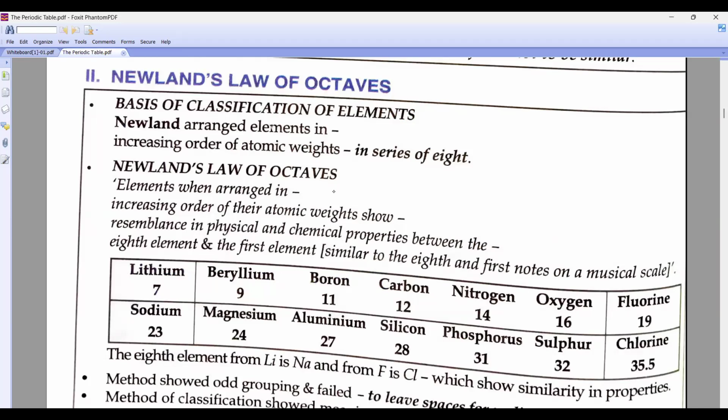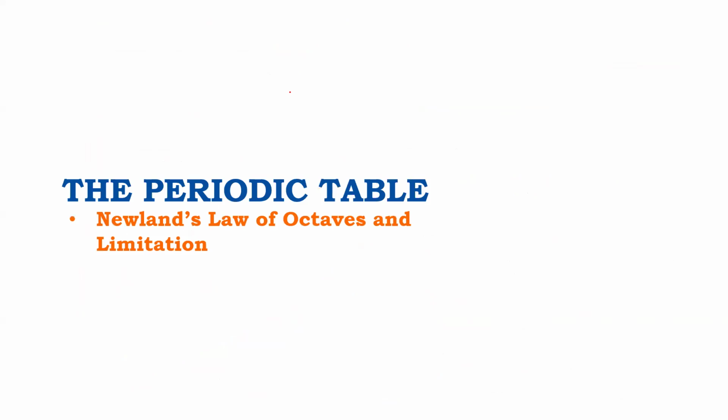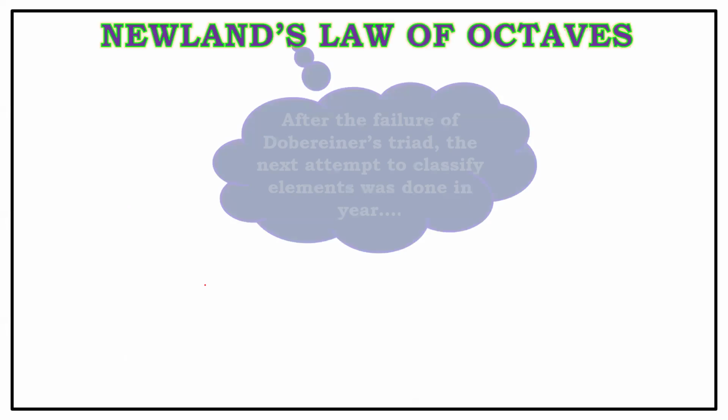Then listen. He failed, so his classification failed and we have to come up with a new classification. Another gentleman came, John Newland. He also arranged on the basis of atomic weight. The first gentleman failed, so now we have the next one, Newland's law of octaves.